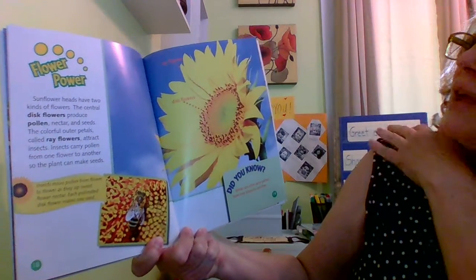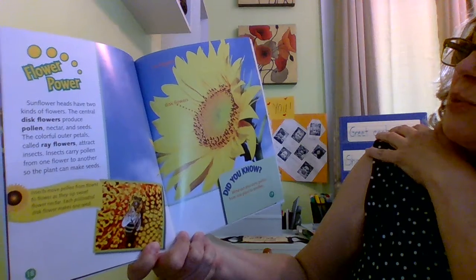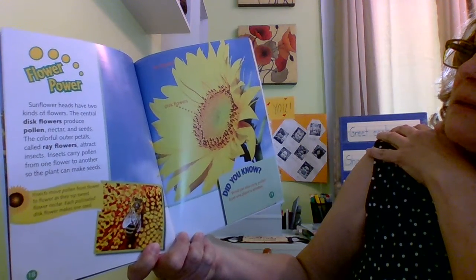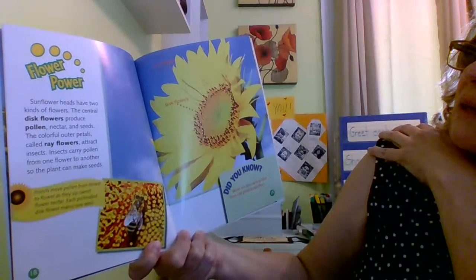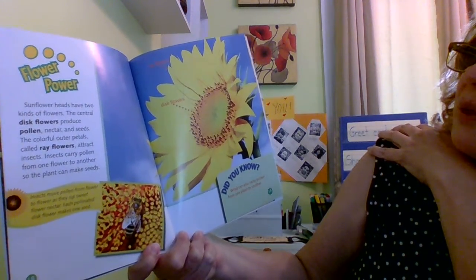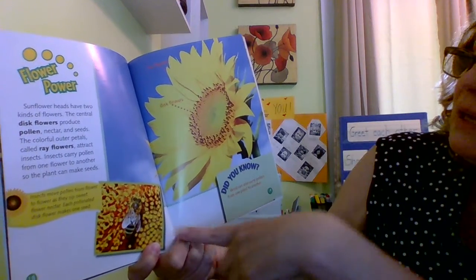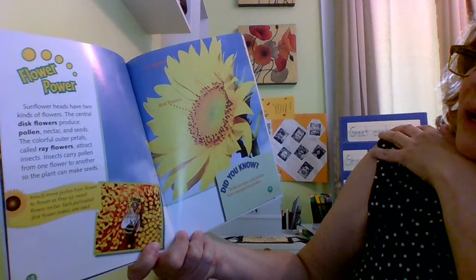Flower power. Sunflower heads have two kinds of flowers. The central disc flowers produce pollen, nectar, and seeds. The colorful outer petals, called ray flowers, attract insects. Insects carry pollen from one flower to another, so the plant can make seeds. Insects move pollen from flower to flower as they sip sweet flower nectar.